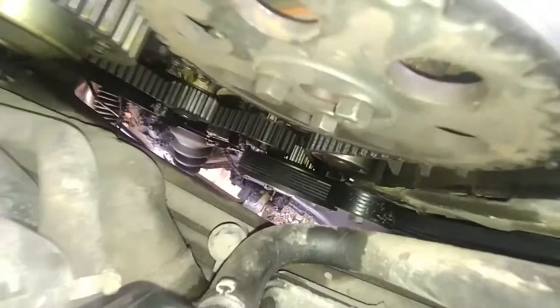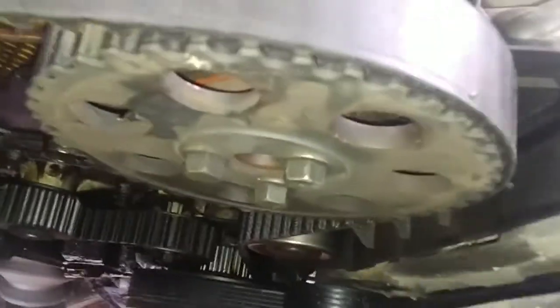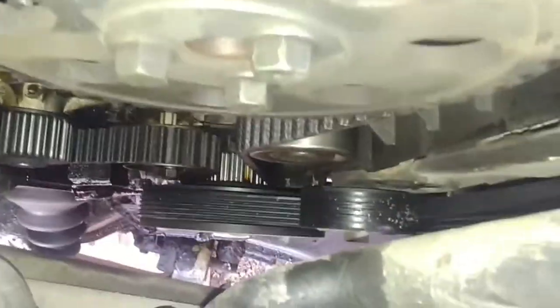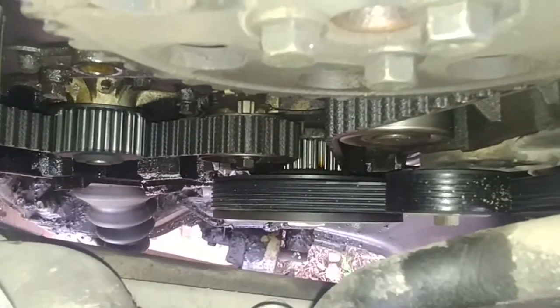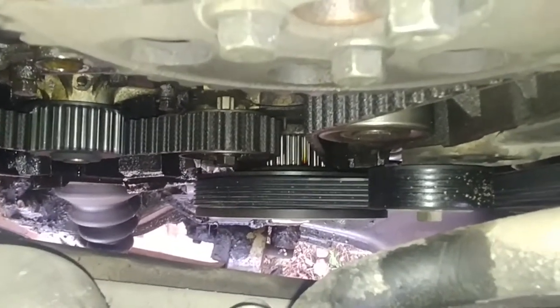Let's check the harmonic balancer crankshaft pulley seal. Let's zoom a little bit. Well, it's hard to see. Let's use one more extra light. Hope it will be easy to see for you guys. But technically, it's hard to see, and from me looking down, I only see the oil on the crankshaft sprocket for the timing belt, and I don't see any seal at all, but we need to get down to that.